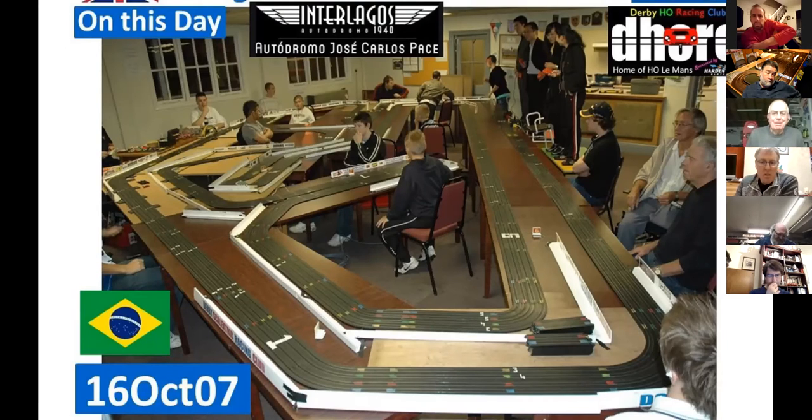And this is another typical club scene. Where is this track? This is Interlagos. Interlagos, as it used to be. And if you remember Interlagos, it had kind of a double lap with the main straight and a repeat main straight. Is anybody aware of that?